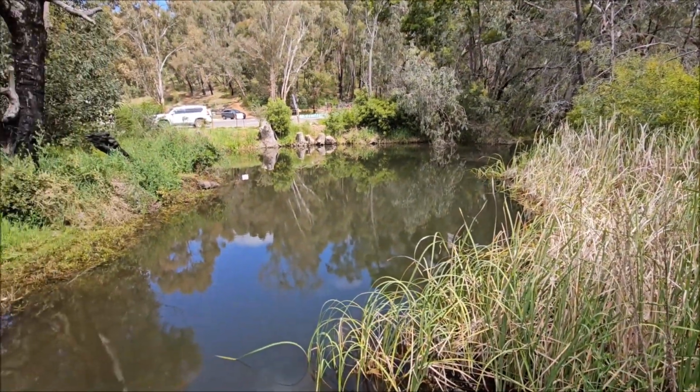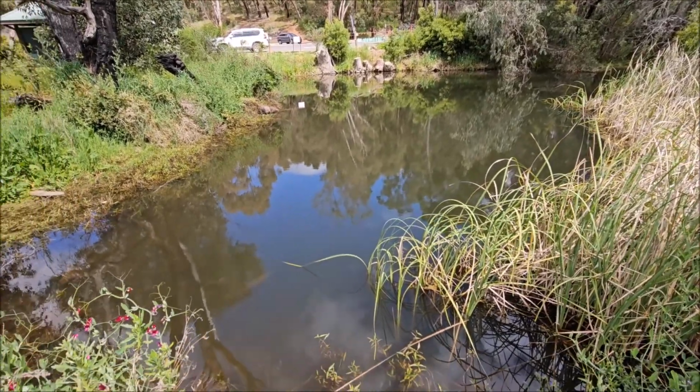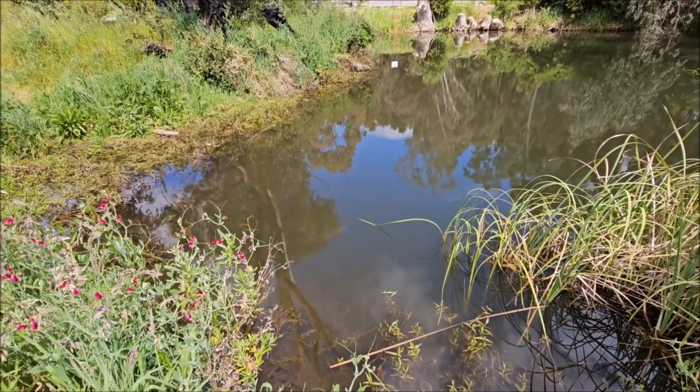Alrighty, so we're up at the bike park. There's definitely fish in the pond here. I can see a stack of small Galaxias.